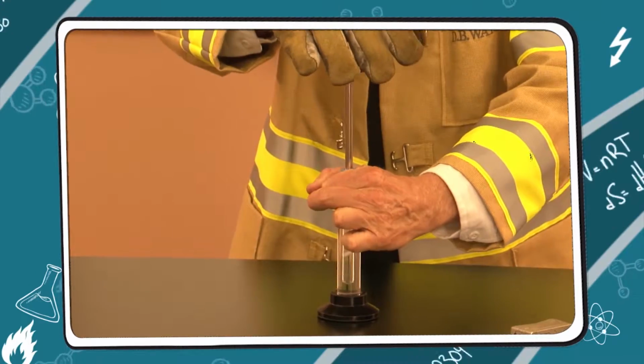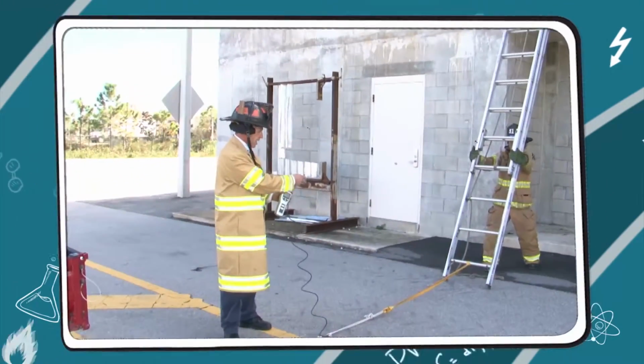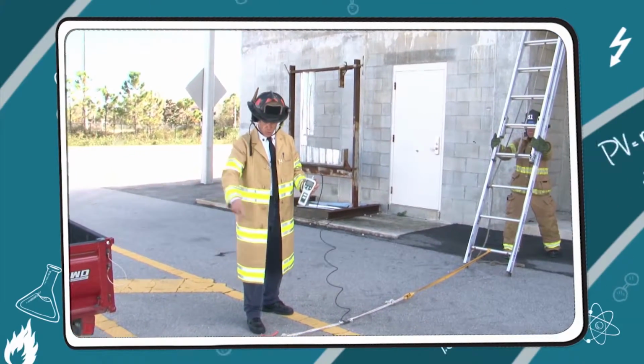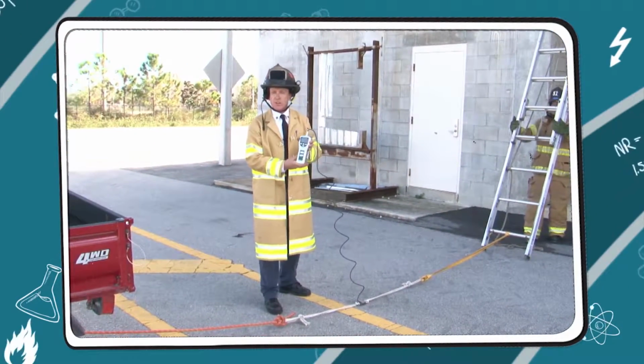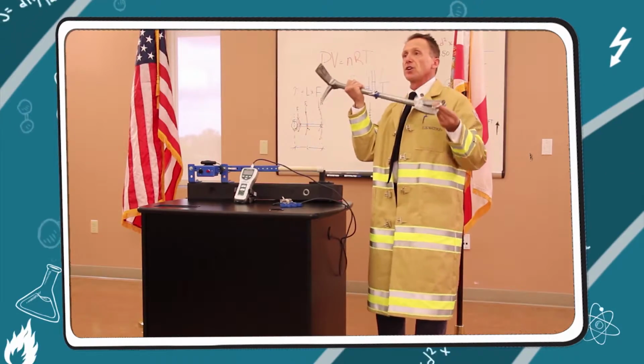Through a variety of experiments and demonstrations, we are able to better understand a theory or concept behind something that may be otherwise difficult to grasp. You might be surprised at some of the results, and hopefully you'll remember them when working at the next fire scene. And remember, gauges don't lie.